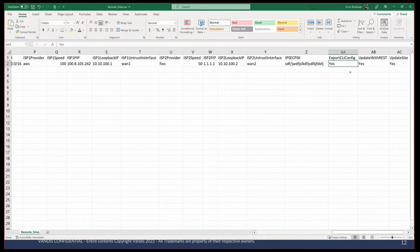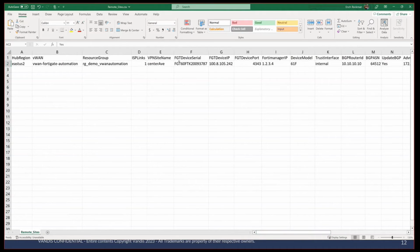And what we will also do is we will export the CLI config, so that if you didn't want this automation to configure your firewall because you're concerned about it interacting with config that you have there, what it can do is export a CLI config that you can cut and paste during a maintenance window, for example. And that coincides with this flag. Do we want to update the FortiGate config with REST? And then if we want to update the existing VPN site because of changes you made, such as the loopback IP or the public IP that is connecting back into your data center, right?